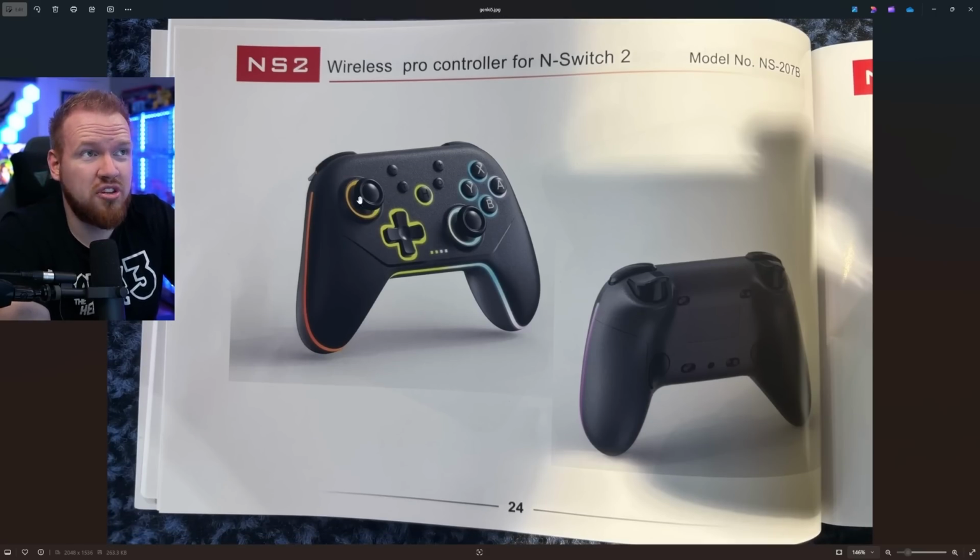Then we have a pretty cool looking wireless Pro controller for Nintendo Switch 2 from Genki. LEDs all around the sides of the controller, and even literally every button and D-pad cutout, and even the joystick cutout. Like, it's a pretty cool design. I actually like it. Really looks sleek.